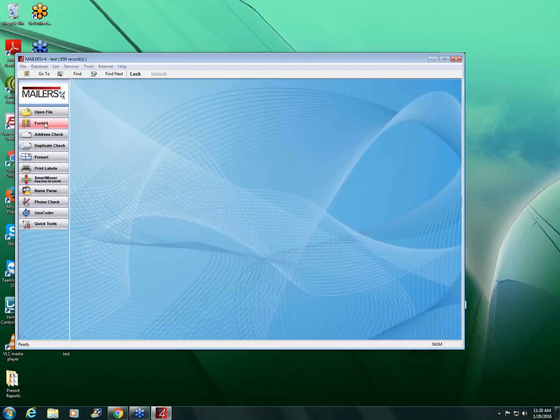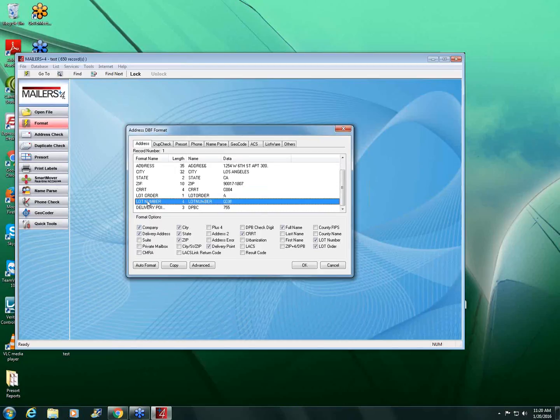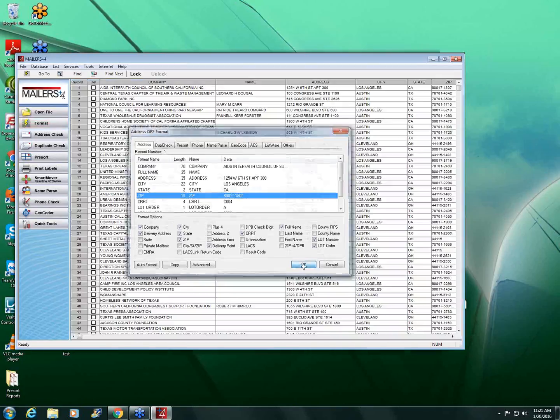The next step is format, or mapping the fields. It tries to automatically map these fields, and with our test file you can see it was able to, so it matched up all the fields with what the data is inside them. You can also do this manually if for some reason it doesn't detect automatically. You can highlight a line and check off the appropriate box, and this way you're telling the software which field has what data in it, so that when it processes, it's looking at the address, city, state, zip code, etc.